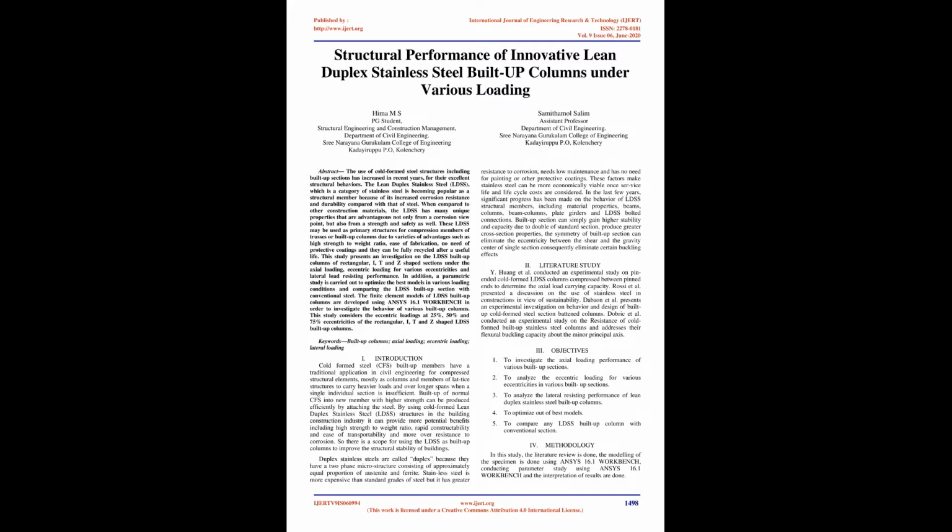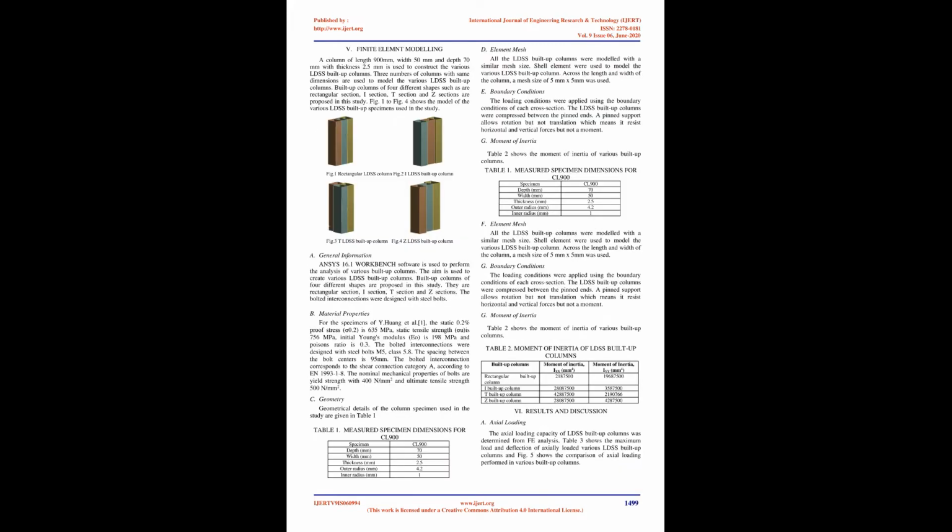Duplex stainless steels are called duplex because they have a two-phase microstructure consisting of approximately equal proportion of austenite and ferrite. Stainless steel is more expensive than standard grades of steel, but it has greater resistance to corrosion, needs low maintenance, and has no need for painting or other protective coatings. These factors make stainless steel more economically viable once service life and life cycle costs are considered.